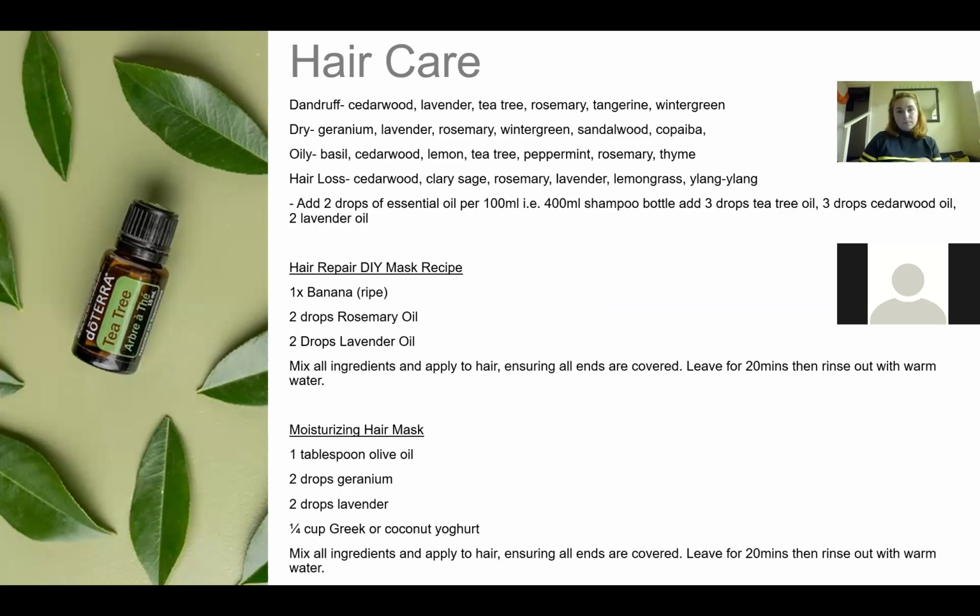And I'll mention later how you can include these into the products you already have at home. But dry hair could be assisted by geranium, lavender, rosemary, wintergreen, sandalwood, and copaiba. Oily hair: basil, cedarwood, lemon, tea tree, peppermint, rosemary, and thyme, as well as hair loss. So cedarwood, clary sage, rosemary, lavender, lemongrass, and ylang-ylang can help with hair loss as well.